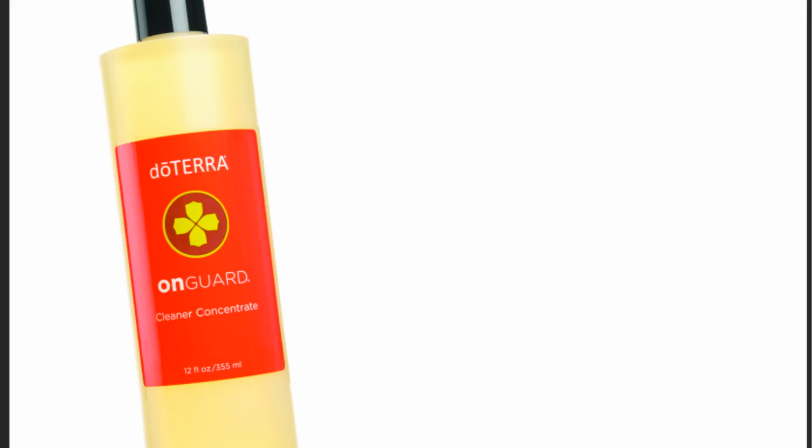there is so much more to doTERRA than just oils. doTERRA On Guard Cleaner Concentrate, doTERRA On Guard period is amazing. It's the best immune bug killer, all that kind of stuff, and it smells unbelievable. I actually make an 8-ounce bottle of cleaner with the On Guard. It cost me 80 cents. That bottle of cleaner probably lasts me at least a week, sometimes 2 weeks or more. So it's pretty good, right?